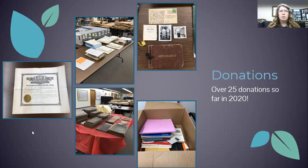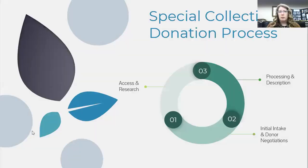But if you're curious on if your collection of materials fits our needs, please contact us and we can certainly talk to you about that. And we'd be happy to help you figure out if our institution is the right one or if you need to donate it someplace else.